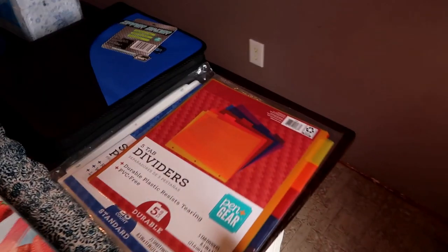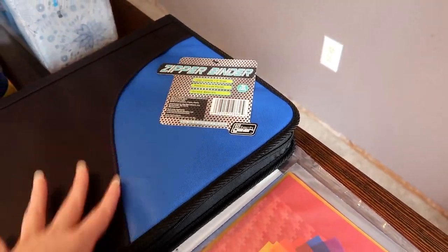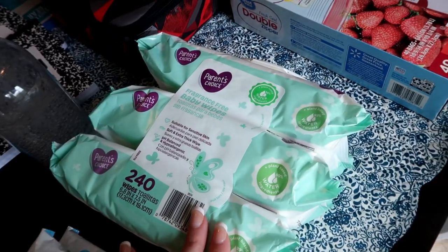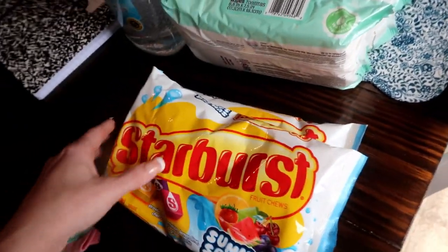So right back here in the corner, he needed some dividers and also some sheet protectors. And then he also needed a zipper binder. This is the tech gear. And right here, some gallon Ziploc bags. So some baby wipes. I believe this was on the wish list, but I did get the fragrance free. And also, this was on the wish list.